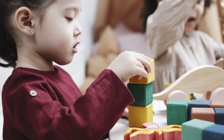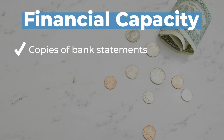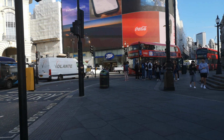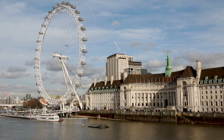Students can demonstrate their ability to support themselves and their family, if applicable, financially by providing copies of their bank statements, details of any loans they are taking on, and information about any scholarships they may have been awarded. The monthly living costs that students will need to show will depend on where they will be studying in the UK, as the cost of living is much higher in London.